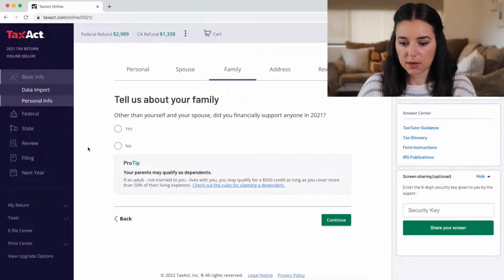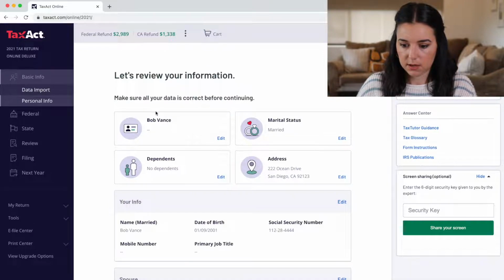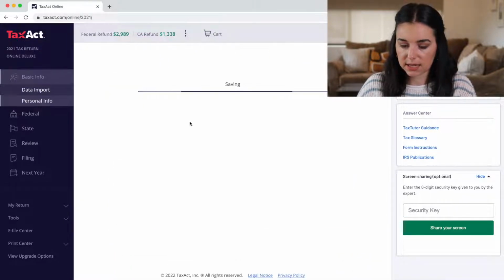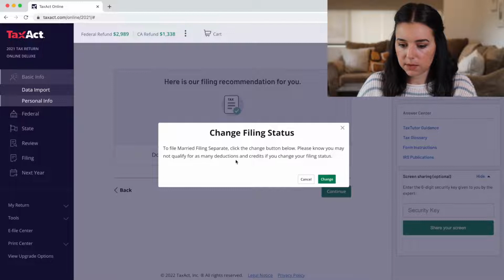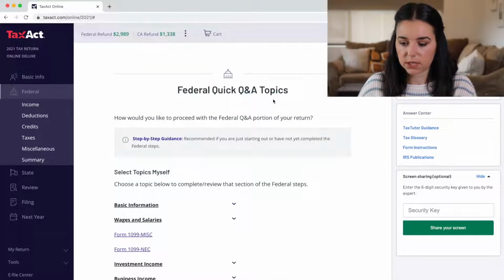Okay, tell us about your family. Did you financially support anyone else? No. Tell us about where you live. Okay, let's keep going through this. I like that they had a little review of, hey, this is what you said. Here's our filing recommendation: married, filing jointly. Do you want to change your status to married, filing separately? You may not qualify for as many deductions and credits if you change your filing status. Cool. All right, federal quick Q&A topics.